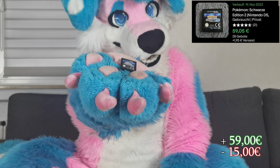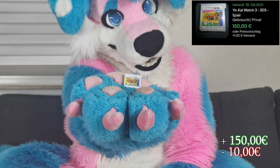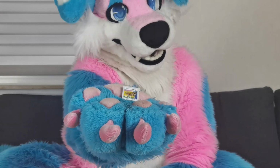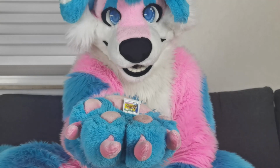Here's a flea market deal. Pokemon Black 2 for $15. And one of the rarest 3DS games, Yo-Kai Watch 3, for $10. Unfortunately, without the box. But this game is really pricey, so I'm very happy to have found this yet again. This is the third time I found this game this year.